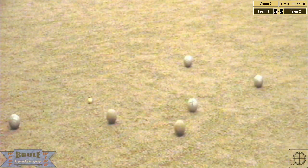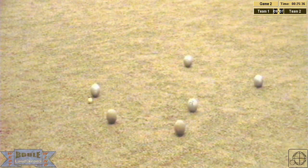Ends up high and to the left. Short. Second is good enough. Just straight and next to the cushion, forcing Team 1 to shoot. Misses. Takes Team 2's boule in the back.